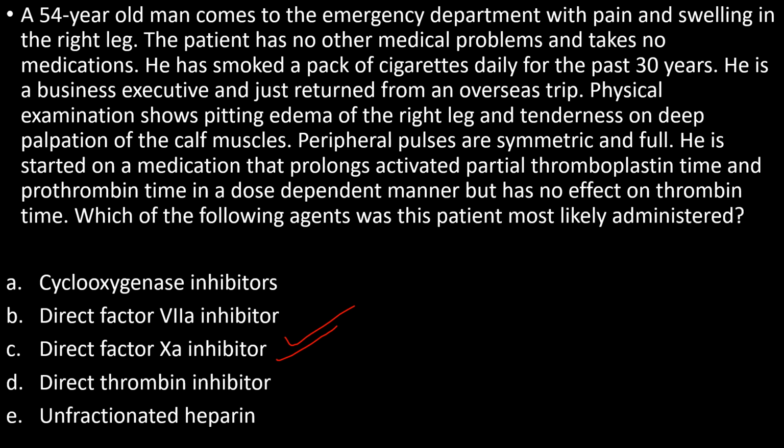The cyclooxygenase inhibitors, for example aspirin, directly inhibit platelet activity and have little or no effect on PTT, PT or TT. So answer A is inappropriate. Direct factor 7A inhibitors are currently in development and work by inhibiting the extrinsic pathway of the coagulation cascade. Therefore, they would prolong PT with no effect on PTT or TT. So, this is also not the answer.